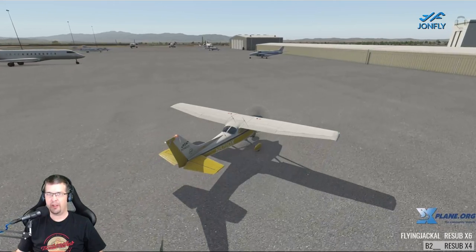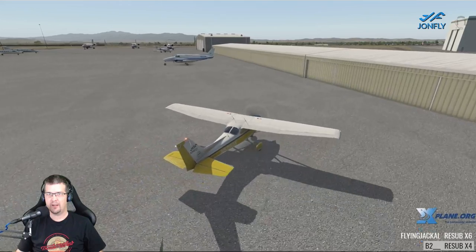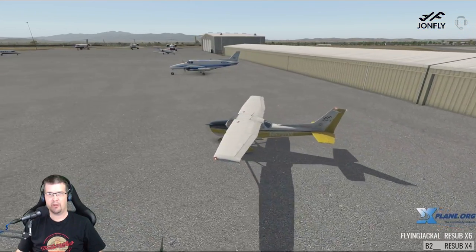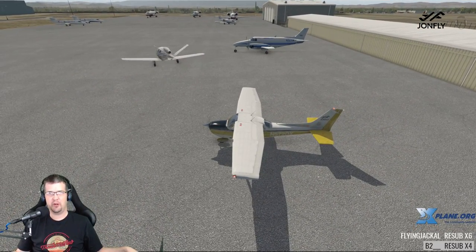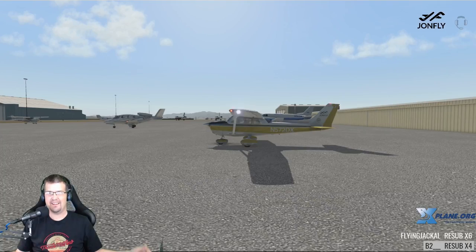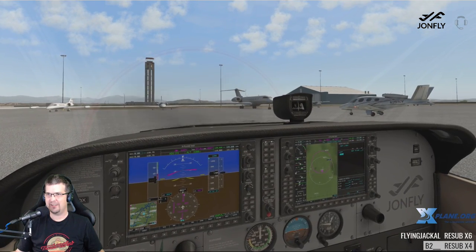What in the world was that? Was that on PE? There was a prop noise. I don't know. Oh, there you are. Beautiful CSL. Look at that. The dolphin is real. That's a good looking plane.